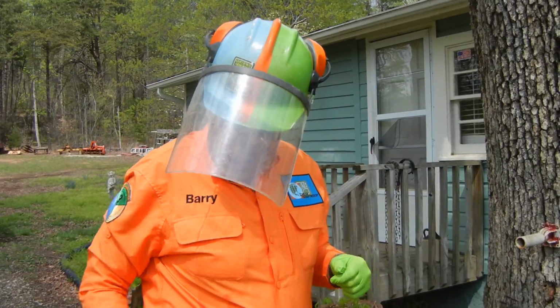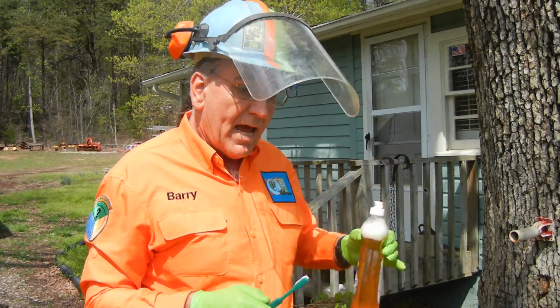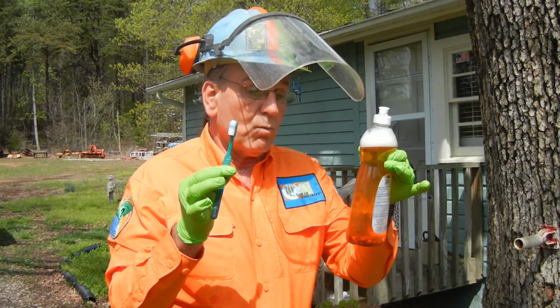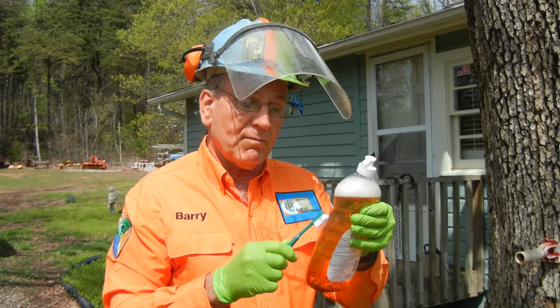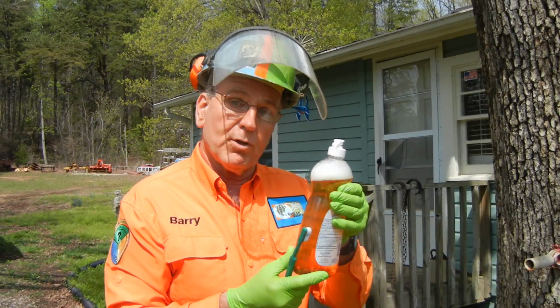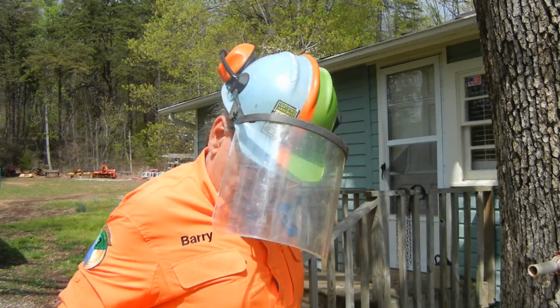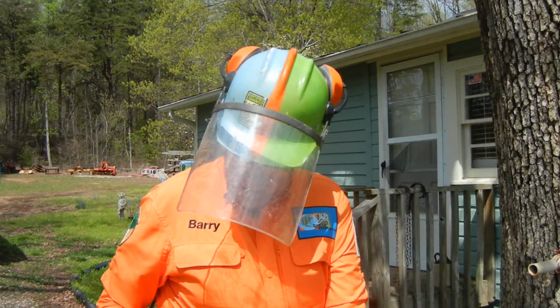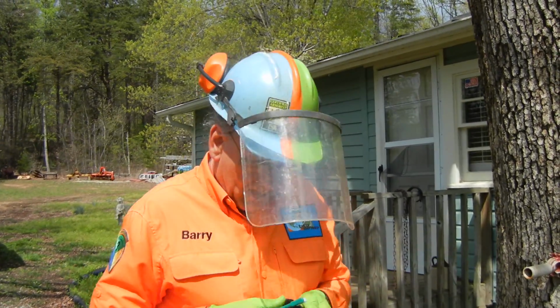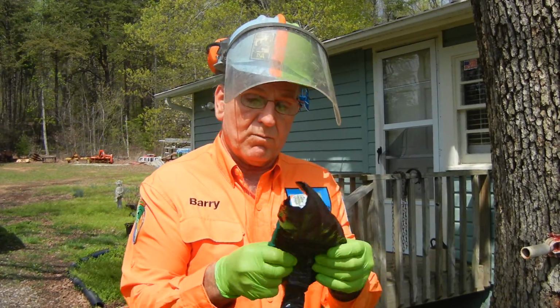I've got a toothbrush that I'm going to use to apply an after wound dressing. It's a mixture of a couple of home brews. If you want to know about this, just ask us and we'll tell you how to mix it up. We give it to the customer. It's a part of the service, and my bag comes in my capsule, and we're going to use this.